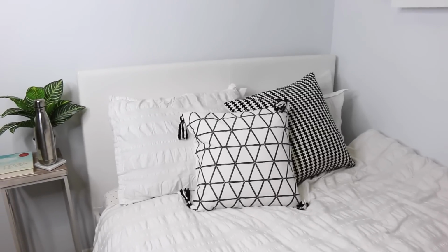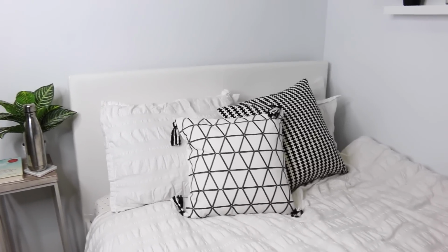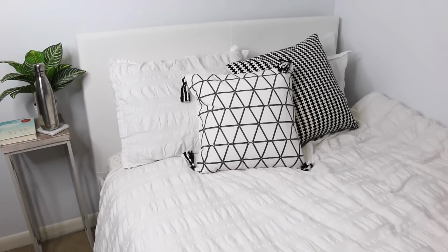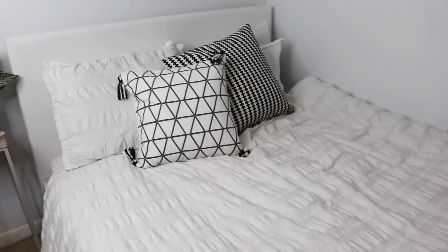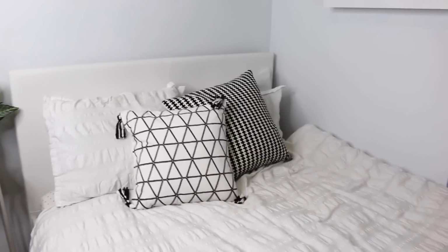This bed frame is from Wayfair. It's a faux leather white, and it actually looks pretty good quality for the price. It was super affordable. The bedspread is from, I wanna say, overstock.com. White bedding is a freaking challenge. There's definitely multiple stains being hidden over on that side. So just keep that in mind if you're getting white bedding.